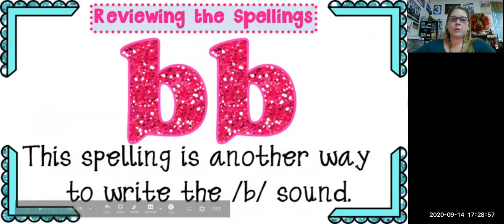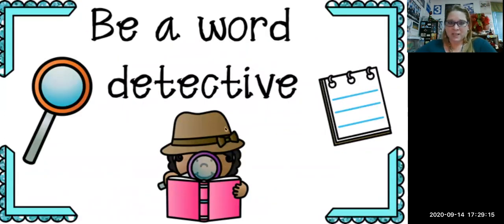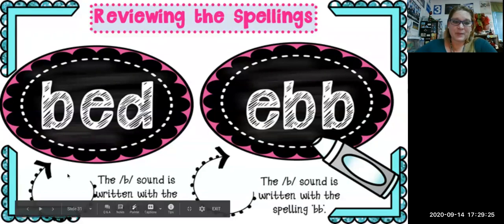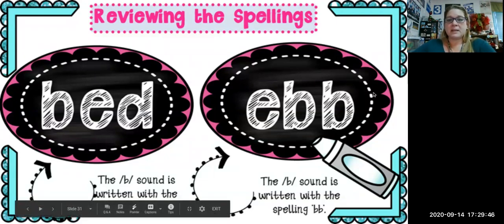But what happens if we have two B's together? This spelling is another way to write the B sound. So we can have one B or two B's. That makes the B sound. So we're going to be a word detective today. Let's look at this word. What is this word? Can you say this word out loud to me, please? It's the word bed. And the B sound in the word bed is written with one B. What is this word? Can you say this word out loud to me, please? This is the word ebb. And this B sound is written with two B's to make the B sound.